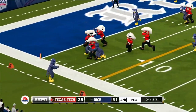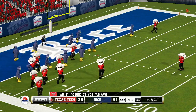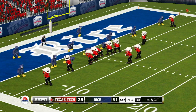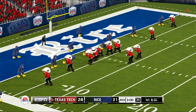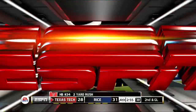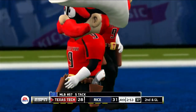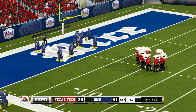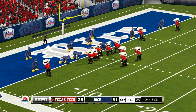The 10, the senior makes the catch. And that sets them up with a first and goal. Gain of 12 yards. That makes it first and goal. Second down, goal to go. About a yard to go. Less than 3 minutes in the game.